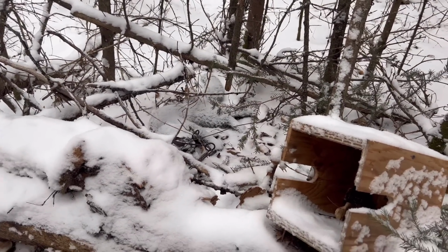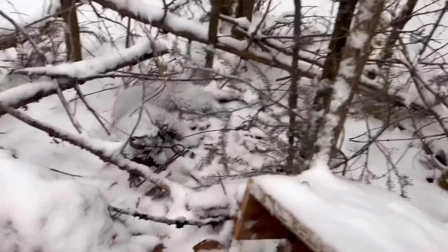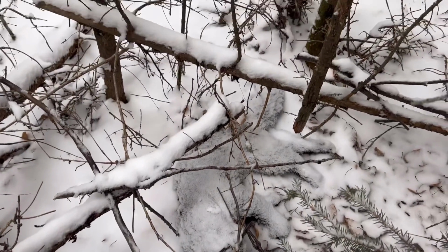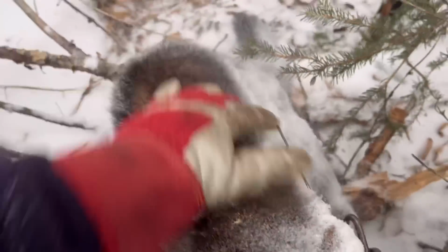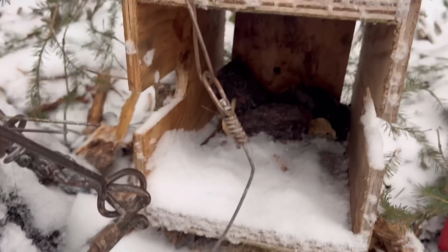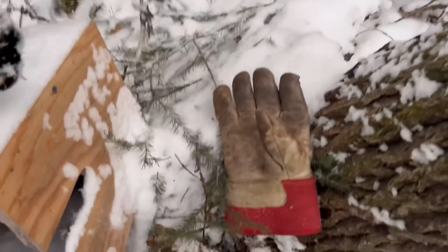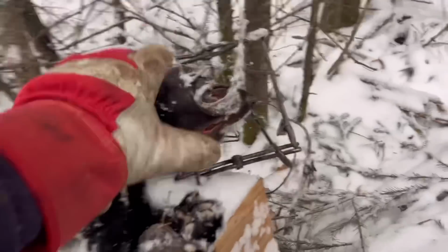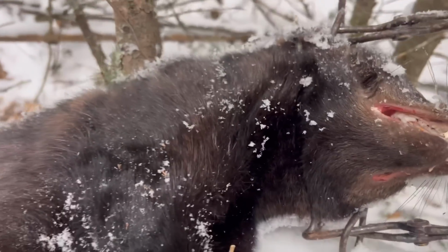Success. It wasn't the cougar. It looks like a nice fisher to me. Yeah, a real nice fisher. Bait still in the box. Oh. Heck of a nice fisher. Good catch on him.